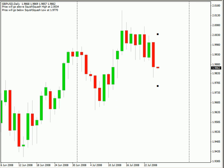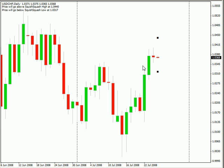Now, looking over at the US Swiss, this pair pushed higher and then pulled back and closed for the low. I'm expecting this pair to push lower after forming this down bar. I'm kind of surprised that this occurred. It could go either way. We'll just have to wait and see.